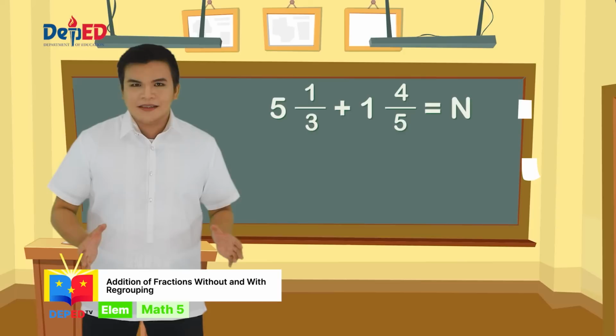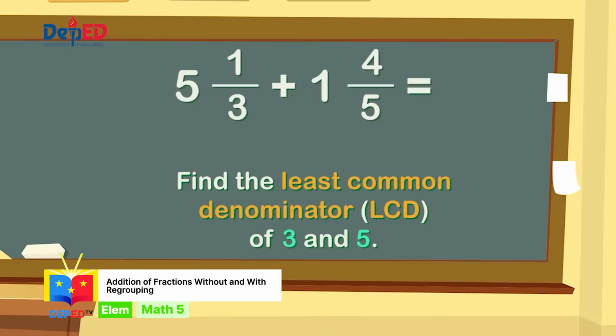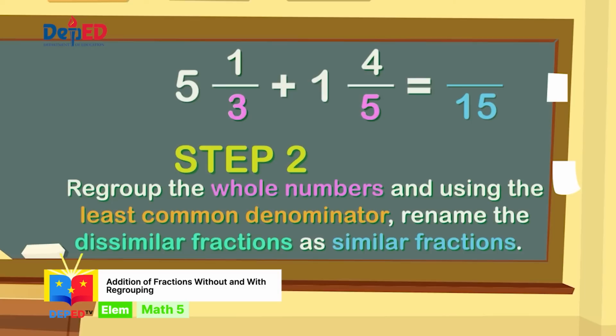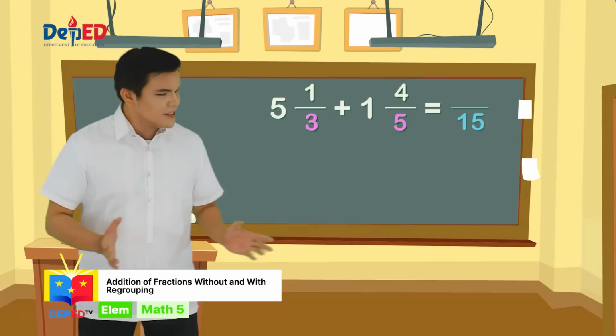Let's find the LCD of both the denominators. Since 3 and 5 are both prime numbers, let's get their product to get the LCD. 3 times 5 is equal to 15. Step 2. Regroup the whole numbers and using the least common denominator, rename the dissimilar fractions as similar fractions. First, let's regroup 5 and 1 so we can easily deal with the dissimilar fractions.